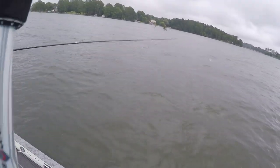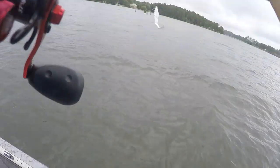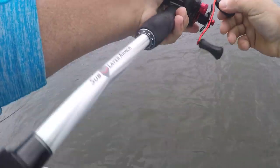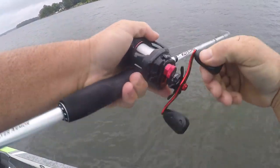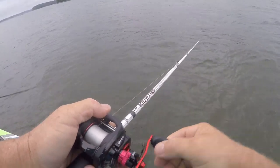All right, guys, so we just pulled up on the spot we told y'all about, letting them rest, and we just dropped the trolling motor, and there they are. They're already set up. Bite! Oh, I'm right behind you. Take this Revo Rocket and catch up with you, get in front of you so I can get them.